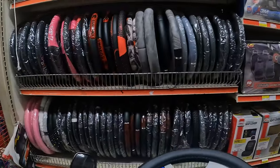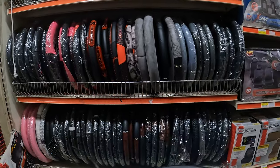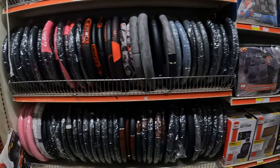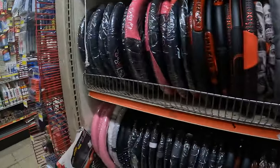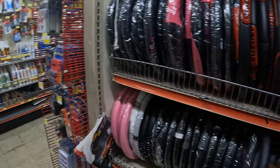So I'm interested in one of these steering wraps because my steering is going, and I think the steering wrap will give it some extra life.